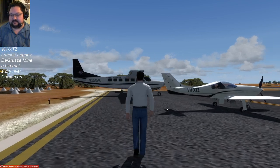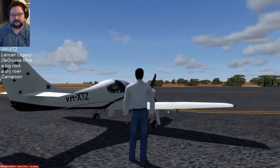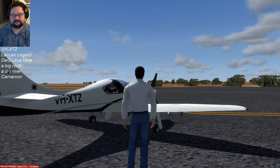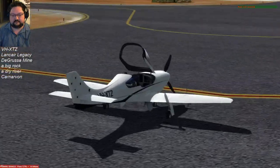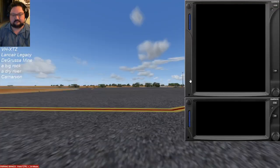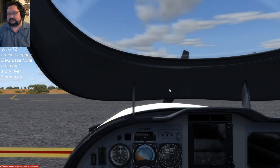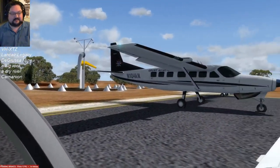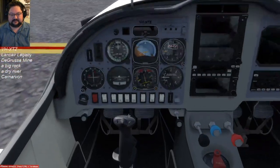All right, here we are, X-ray Tango Zulu. Time to jump in. Oh, the sound of other aircraft just comes with the package that we installed. That's the FLAi package.